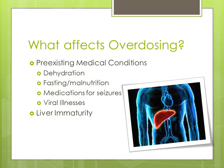This is why it's important to consult your child's doctor before beginning a regimen of Tylenol to make sure that the Tylenol isn't going to interact with any other medications. And lastly, viral illnesses, which is a big thing in childhood, just because in childhood they are around so many other children and are susceptible to many of those illnesses. And lastly, liver immaturity. A child's liver is not fully developed until 18 to 20 years of age. So any drugs such as Tylenol that are going to affect the liver, it's going to have a bigger effect on it.